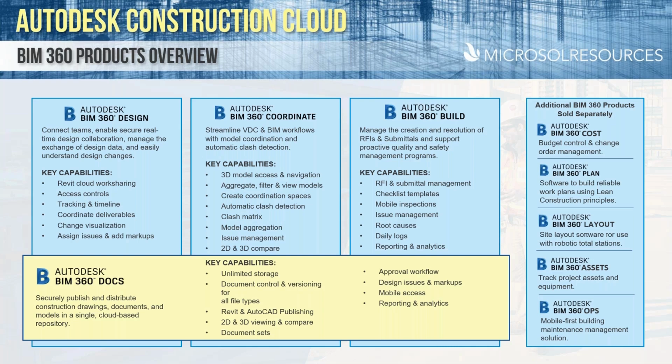We also have Plan, which provides tools for creating work plans and work sequencing. Layout, which is software that is meant to be used with robotic total stations in the field for site layout. Essentially, you can link models and information saved in BIM360 Docs with the robotic total stations for easy transfer of information to layout in the field. Assets allows you to track project assets and equipment. Ops allows for using the data housed in BIM360 Docs for building operations management after project handoff.